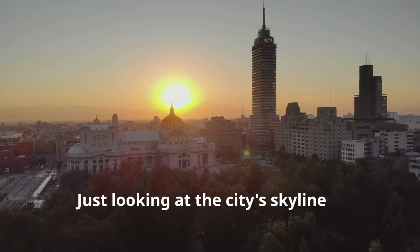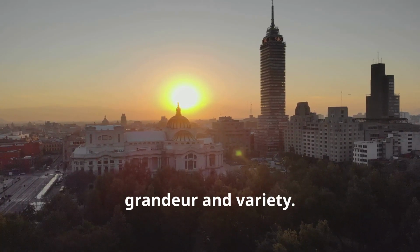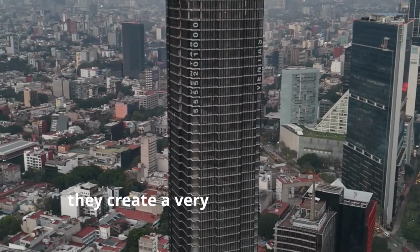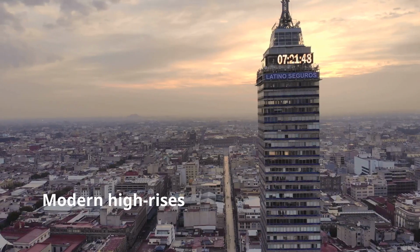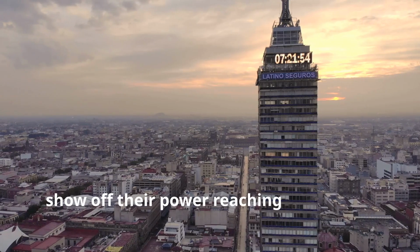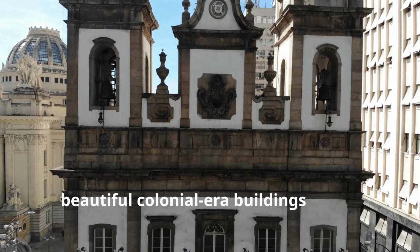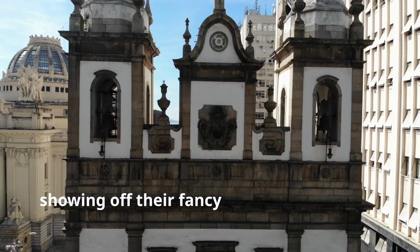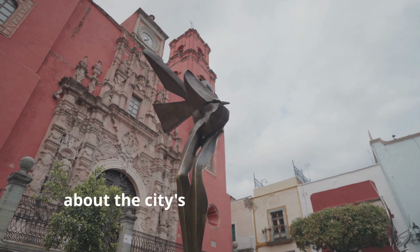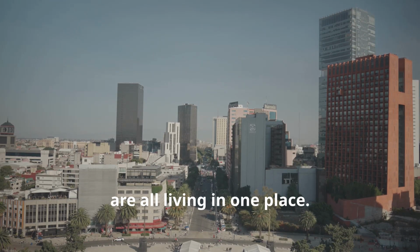Just looking at the city's skyline is enough to make you feel amazed by its grandeur and variety. Different eras and styles of buildings are mixed together, but surprisingly, they create a very harmonious view. Modern high-rises made of glass and steel, like Torre Mayor, show off their power, reaching for the sky. And, on the other side, beautiful colonial-era buildings stand, showing off their fancy and detailed fronts. It's like they're quietly whispering about the city's long and rich history. It makes you feel like different times are all living in one place.